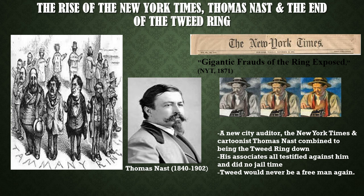A new city auditor working for the city first noticed the books are screwed up, something's wrong, and then started to get suspicious about why, put the pieces together, and realized, with the numbers and the evidence, that these guys are cooking the books. Tweed and his three henchmen formed the Tweed Ring. So the New York Times, the city auditor, whose name I forget, and Thomas Nast, the cartoonist, combined to bring the Tweed Ring down. There were all kinds of investigations. He got convicted and sent to prison.